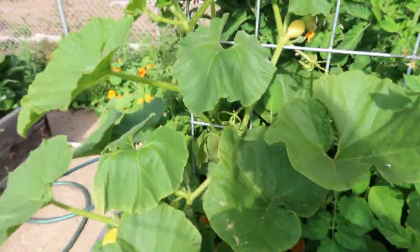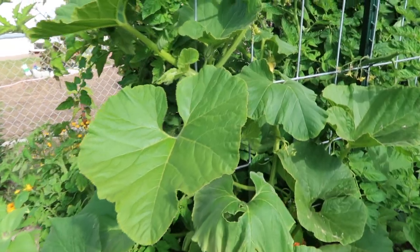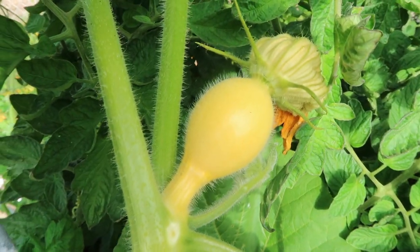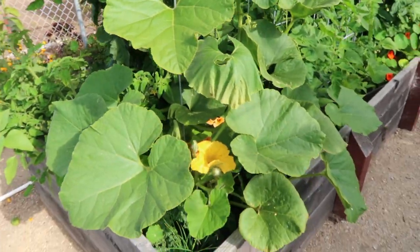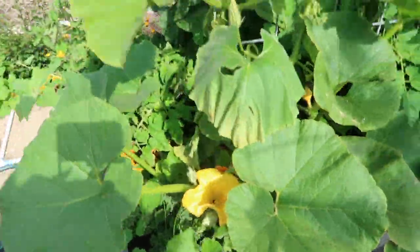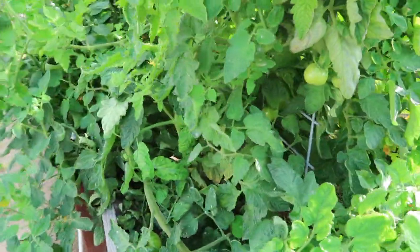So now we have our gigantic pumpkin plant. We got this pumpkin plant for free from the farm supply store. She was so nice, she just gave us a pumpkin plant. I don't know why, but there's little baby pumpkins growing, so that's exciting. And that is climbing up this trellis. I've helped it a little bit, just kind of feeding it through, but it's doing really, really well. Yeah, that's a pumpkin up there. I want it. I'll take it. Well, not yet. We have to wait.